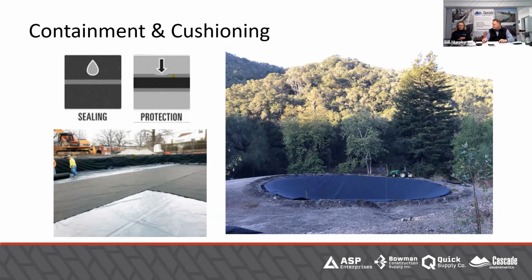Put a nice cushy 8-10 ounce non-woven geotextile on there, protect the liner from above or below, where do you put it? Okay, let's do both. There you go. Sandwich. It really is the best. So that's the sealing and protection functions for geosynthetics.